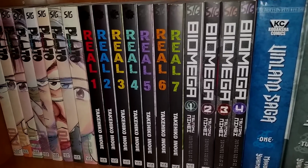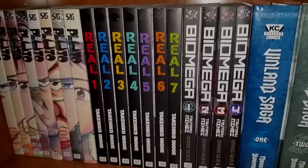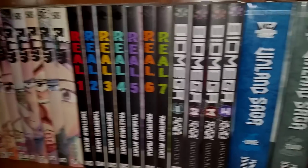The first 7 volumes of Real, this is a work done by Takehiko Inoue. Definitely one of my favorite mangakas of all time. I have read Slam Dunk by him, but I haven't started this series yet, but I know when I do, I'm sure I'm going to love it.